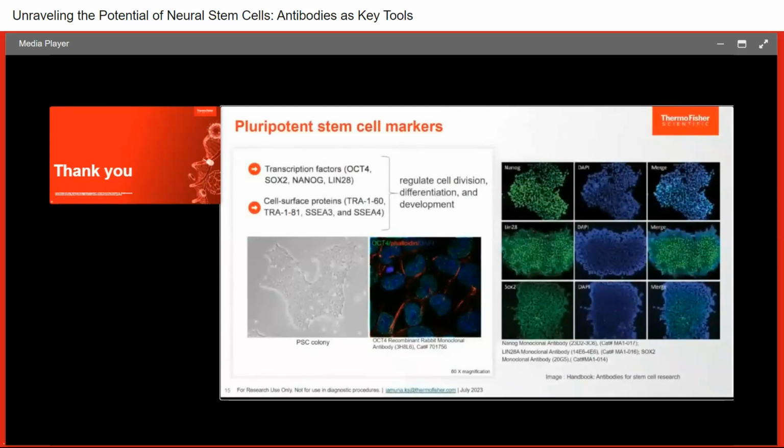Now that we have seen how to pick a good antibody, let's have a look at some characterization data. The significant transcription factors of pluripotent stem cells are OCT4, SOX2, NANOG, and LIN28. The major cell surface proteins are TRA-1-60, TRA-1-81, SSEA3, and SSEA4. All these factors are important in regulating cell division, differentiation, and development.